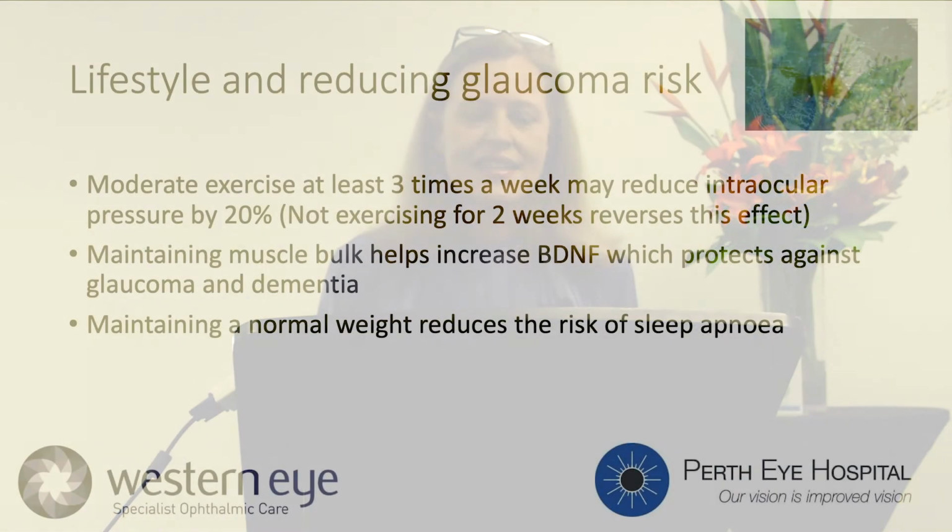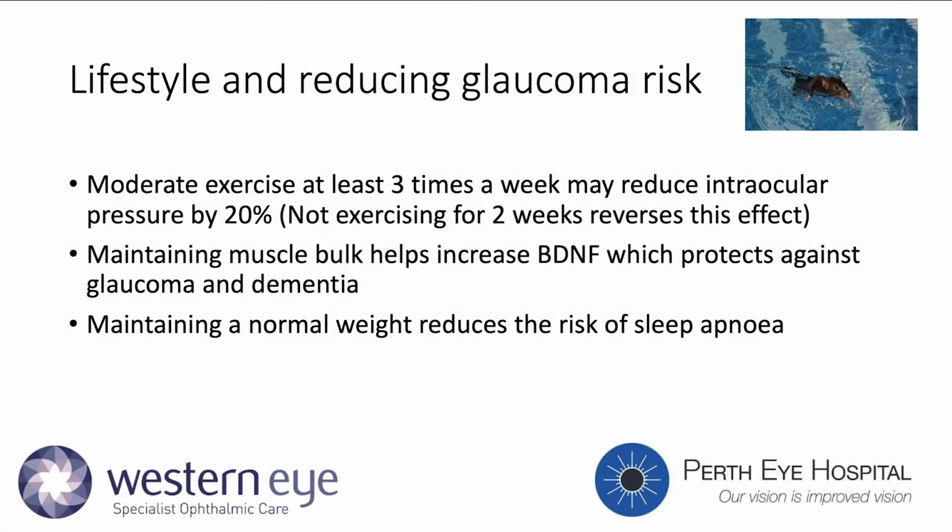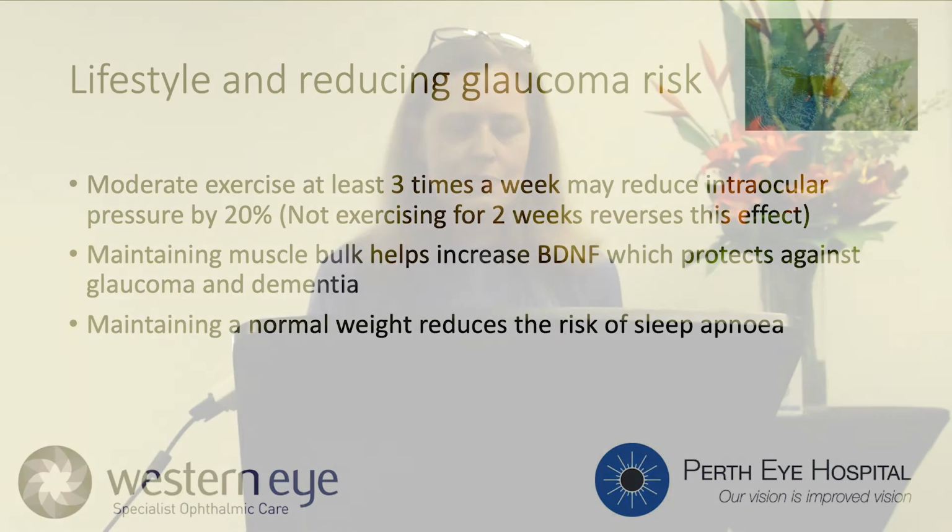There are other lifestyle things that you can do. Moderate exercise at least 3 times a week can reduce the intraocular pressure by 20%. Not exercising for 2 weeks reverses this effect. Maintaining a good muscle bulk helps to increase BDNF, which is a nerve growth factor, which protects against both glaucoma and dementia.